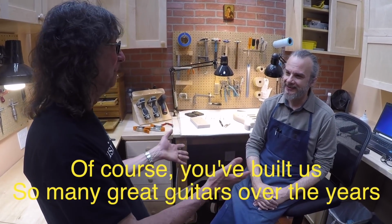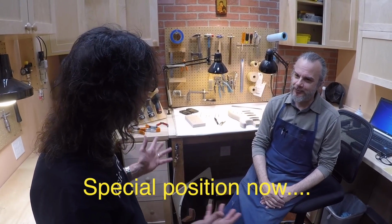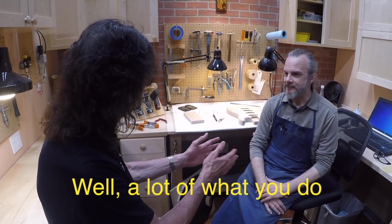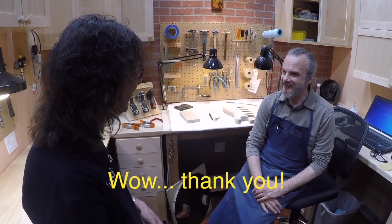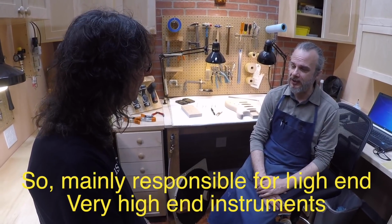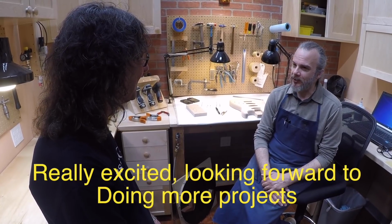Of course, you've built us so many great guitars over the years, and they've given you a brand new kind of senior master builder special position now. You're Principal Master Builder, and it incorporates a lot of what you do. None of the other builders are. You're in a kind of class by yourself now. Thank you. It's a different job a little bit. I'm mainly responsible for very high-end instruments with a lot of inlay work and jewelry work, something like that in the past. Now I will be concentrating on that.